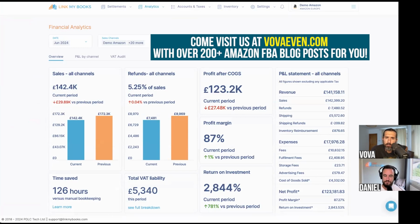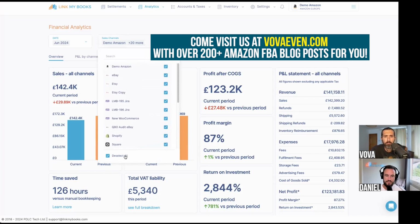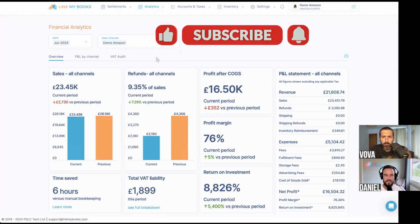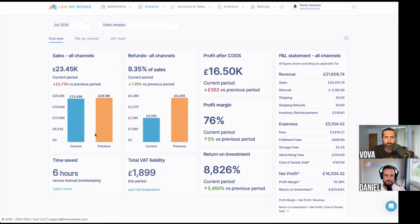And the reason for that is because in here, you can do things like, say, for example, this is all the channels that I've got connected, but let's say we're only going to look at this client's Amazon account. So we'll select that. This is going to show you a date range. So you can select whatever date range you want. And then it's going to give you an overview, which is the sales versus the last period, the refund ratio versus the last period, which is really handy for working with the client. If you can see the refund ratio is going up, let's work out why. Let's do some things to reduce that because that's going to help your bottom line.